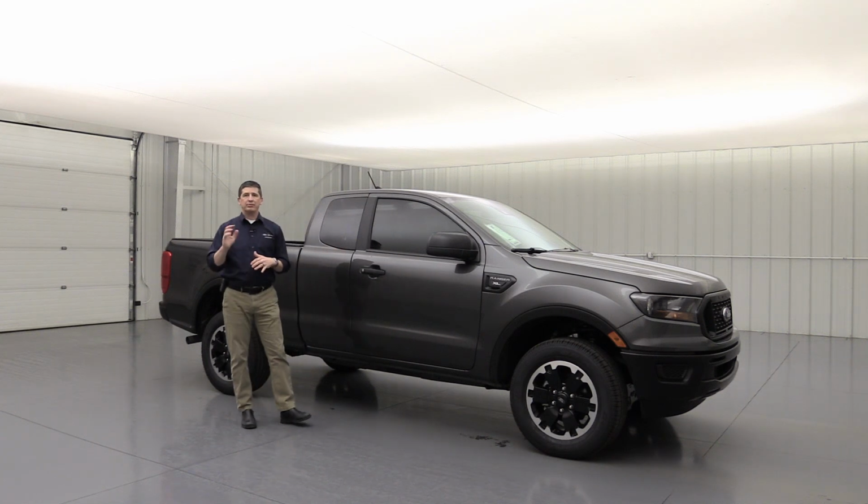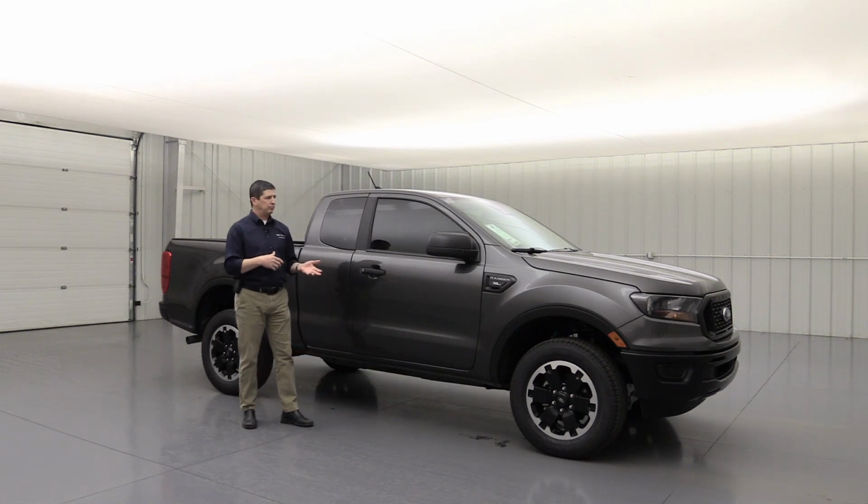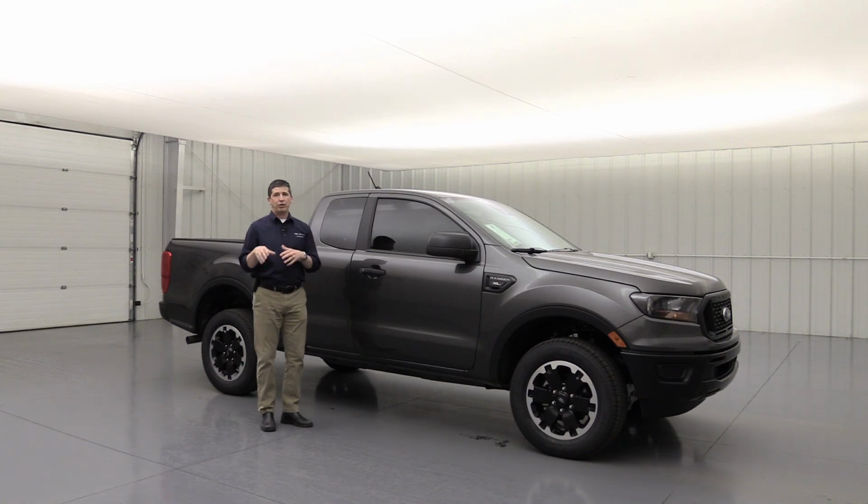We're going to talk about another safety feature when we get to the 101A equipment group. That's also included on most other vehicles, but for the Ranger on the XL trim, it is actually part of the 101A equipment group. So let's go ahead and move to the front.